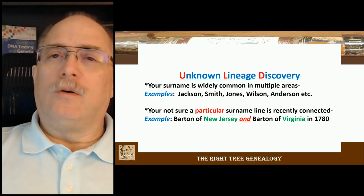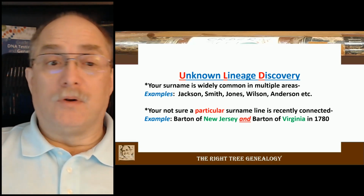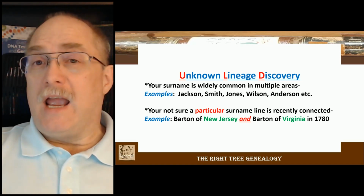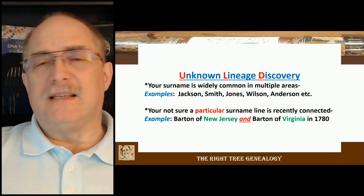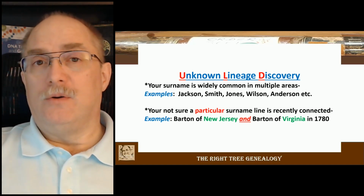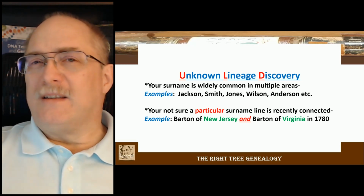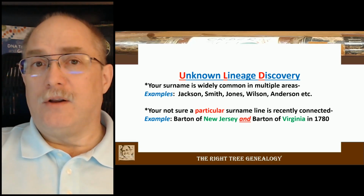The unknown lineage discovery basically means your surname is widely common in multiple areas, and I gave a few examples here: Jackson, Smith, Jones, Wilson, Anderson. You see them everywhere, and just because a person has the same name as you or surname as you doesn't mean they're going to be your family line. So this would be a reason, hey, I'm going to test to see if I want to really do a Big Y700. That's one reason.